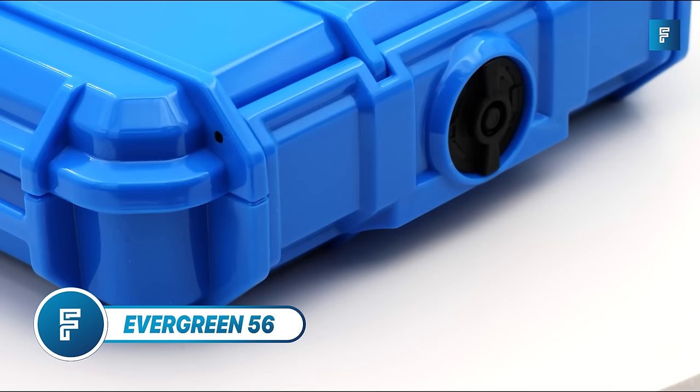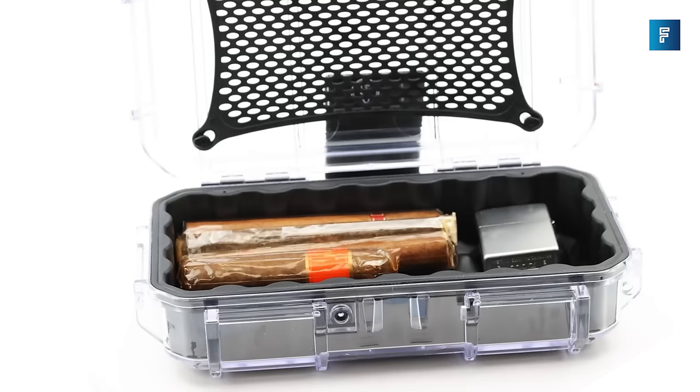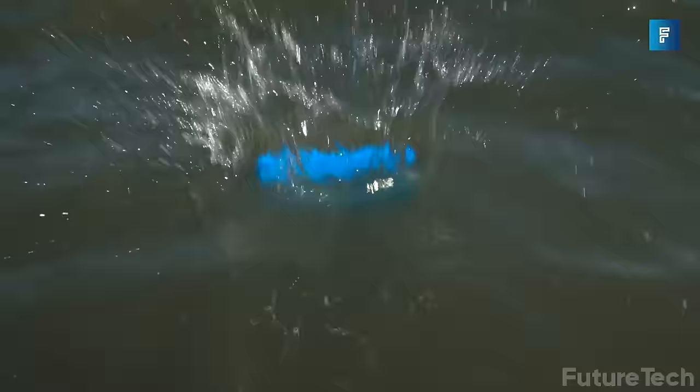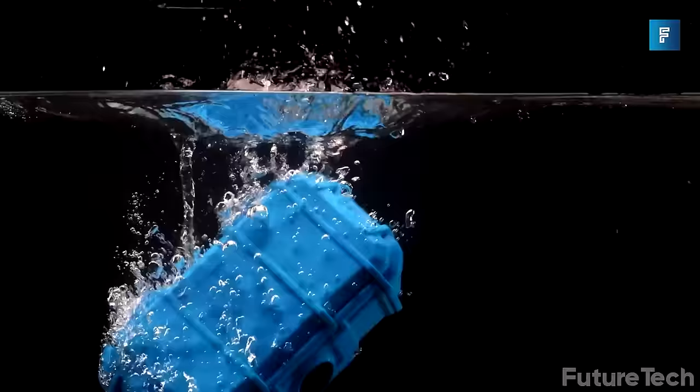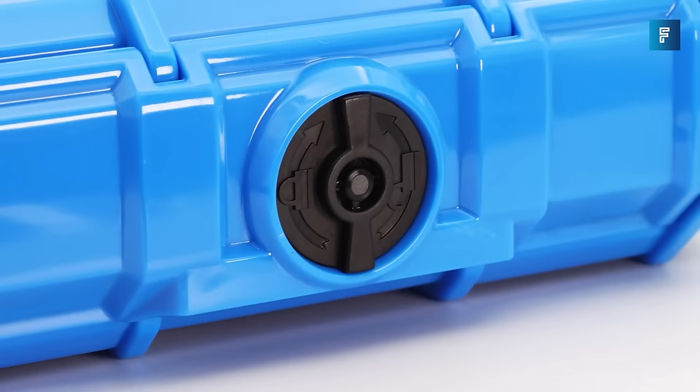Evergreen 56 Micro Case. You're ready to go on a splish splash adventure without the danger of getting your gear wet. With compliments to the Evergreen 56, a micro case that's IP67 waterproof, letting you submerge yourself and your gear without fear of damaging your electronics or getting them wet.